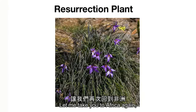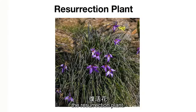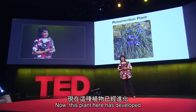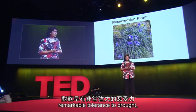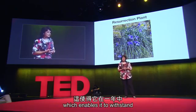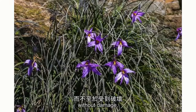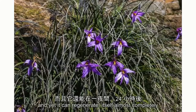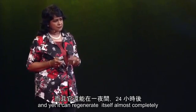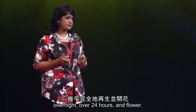Let me again take you to Africa. I'll introduce you to one of my very favorite, the resurrection plant. Now here you'll find that even Jesus has competition. Now, this plant here has developed remarkable tolerance to drought, which enables it to withstand up to 98% dehydration over a period of a year without damage, and yet it can regenerate itself almost completely overnight, over 24 hours, and flower.